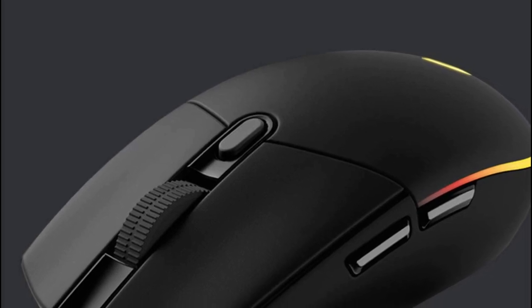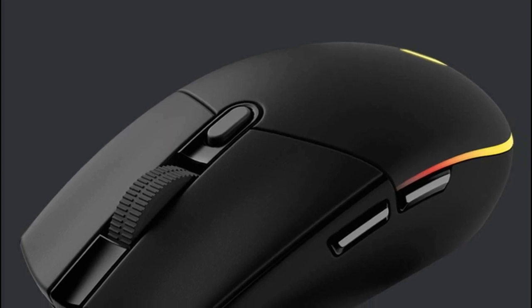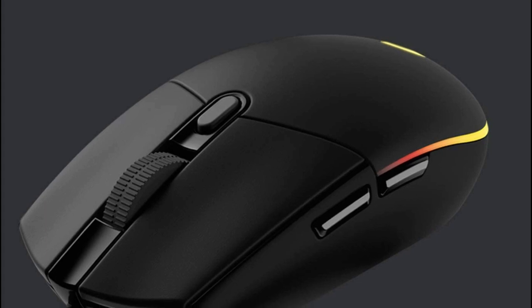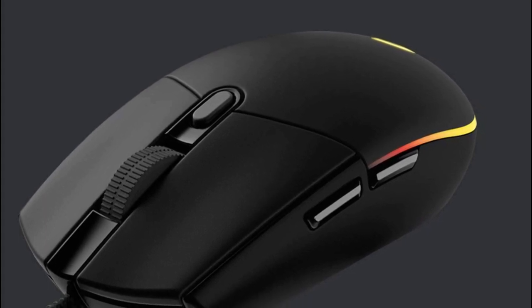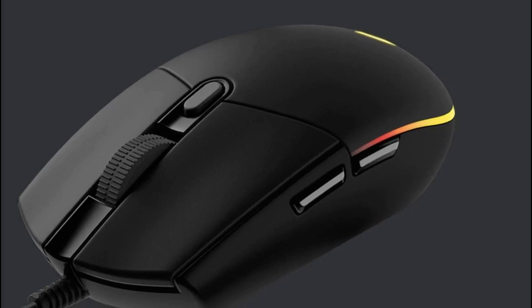The mouse also comes with vibrant LightSync RGB features that allow you to customize across 16.8 million colors and animations or make your own using Logitech G-Hub software. This software also allows you to have game-driven, audio visualization, and screen mapping options.